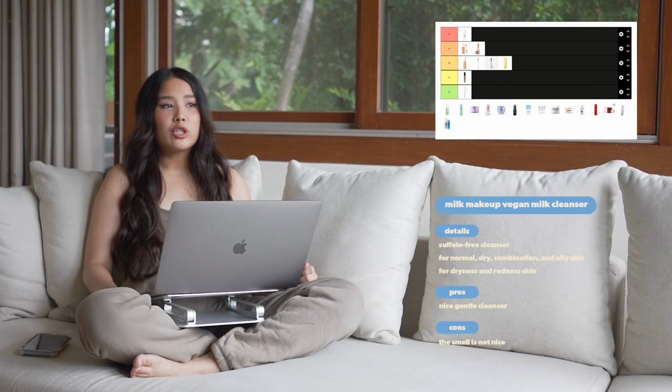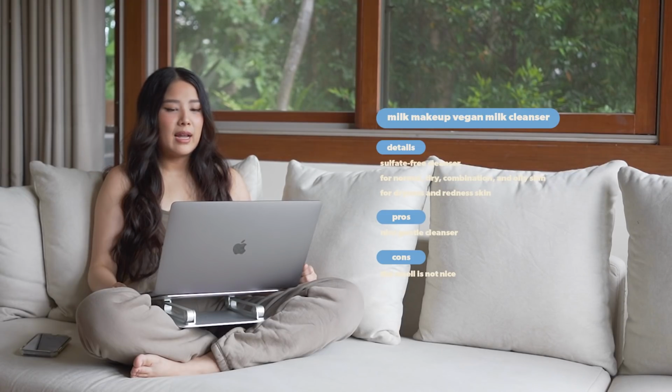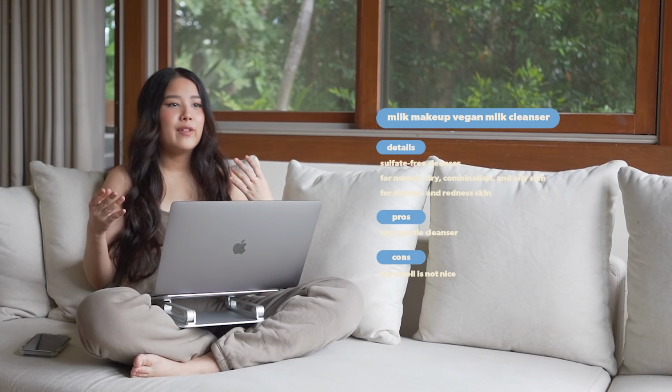It wasn't so strong. It's supposed to imitate a milky scent, but I think that it is a gentle cleanser. It doesn't really completely remove your makeup. It doesn't completely strip out the essential oils that are in your face. And this one does its job. I wouldn't say it's remarkable. It's not the best, but I wouldn't repurchase it again.